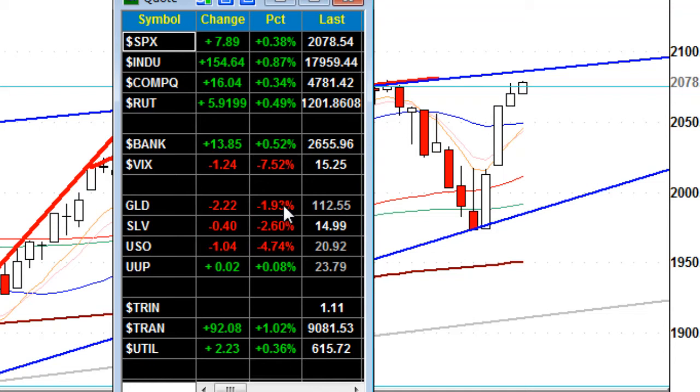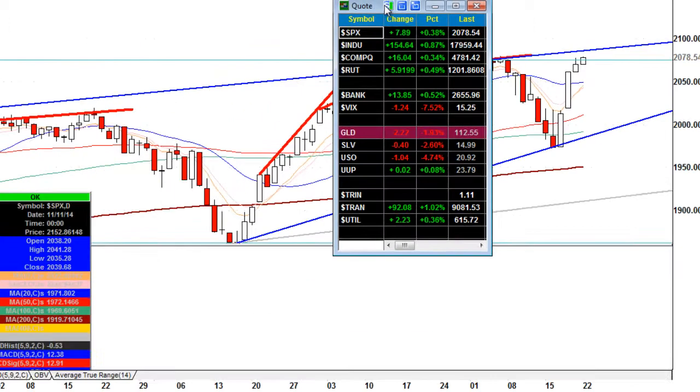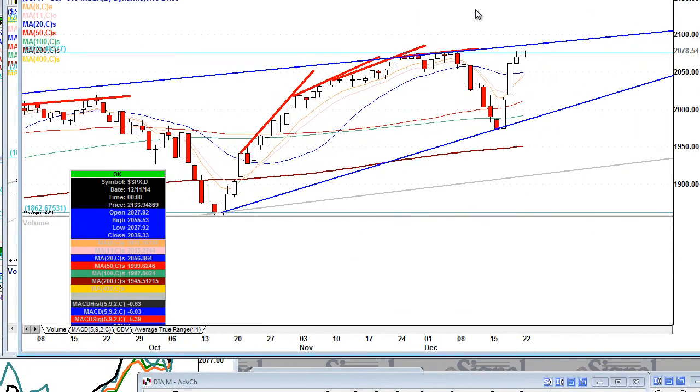Man, commodities take it on the chin. Gold off by 1.9%. Silver off by 2.6%. Crude oil dives by almost 5%. US dollar up by a fraction. We have transportation index up 1%, which really gives quite a bit of validation to how the Dow moved today. Utilities index up 0.36%.